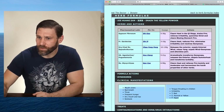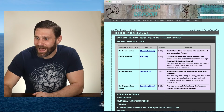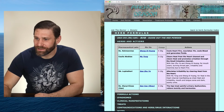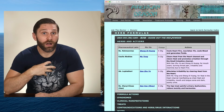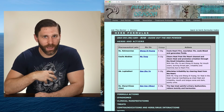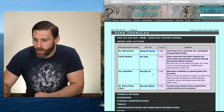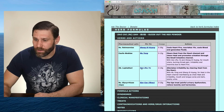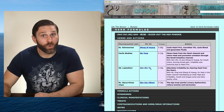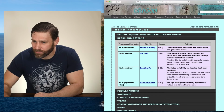We have a formula. Oh, I need to click on the right button. We have a formula called Dao Chi San, guide out the red powder. And again, here, red is referring to the color of fire and the heart. So guide out the red, it's kind of implied we're draining heat from the heart. And so here you can see Sheng Di Huang and Mu Tong are herbs that we'll talk about later, but Dan Zhu Ye is here as one of our major herbs that clears heart heat, alleviates irritability by clearing heat from the heart.